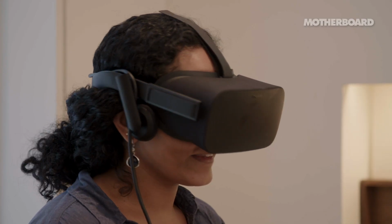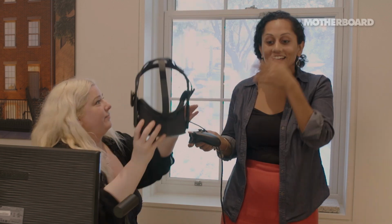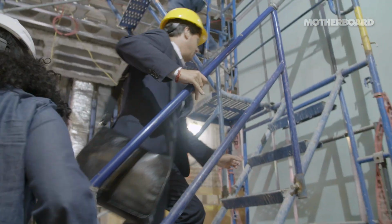Touring an apartment in virtual reality can have its drawbacks. The biggest being that even touring one space made me feel nauseated, a common side effect of VR. To see how the virtual tour compared to the real thing, I met with Javier, a realtor from Time Equities who's in charge of selling the units at 34 Prince Street.